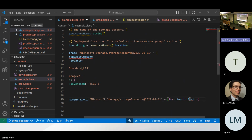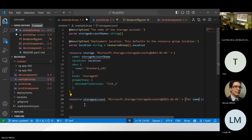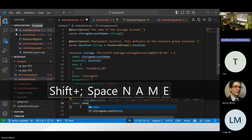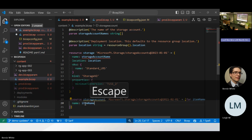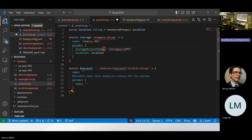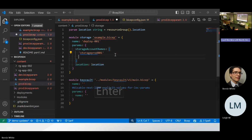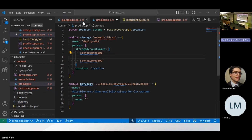And so then we can say for storage account names, we can call this whatever. At the moment it's called default item, but we can just call this name, or maybe something slightly easier, item name. Then we can set the name of the storage account to be the current name property from here. And now to create more than one storage account, it would just be a matter of going up here to storage account names, square bracket, and now we can have storage prod 002, right? So obviously we can start deploying multiple fairly quickly.